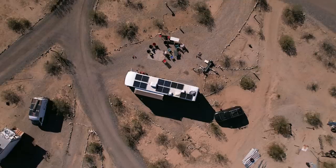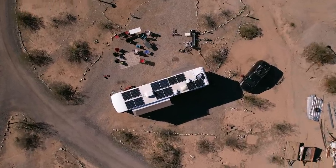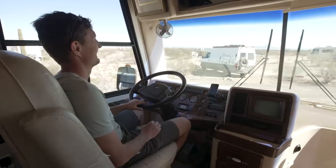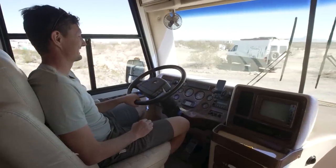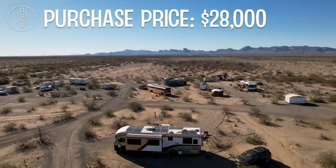We started to communicate to our family, well, we're talking about taking a trip. We decided, okay, let's just kind of get something turnkey. We'll do our trip, we'll see what happens. We shopped and shopped and eventually found this on auction. It had a clean title. It said something to the effect of runs and drives. We bought it for $28,000.